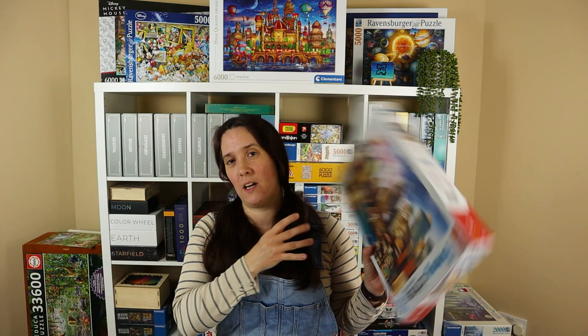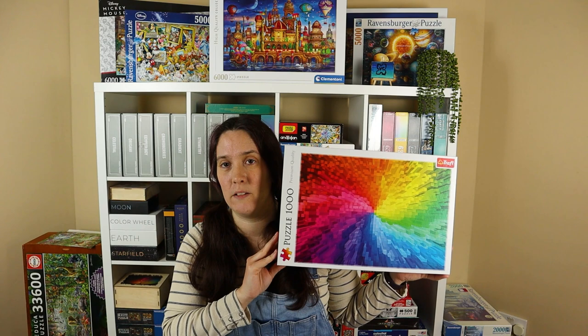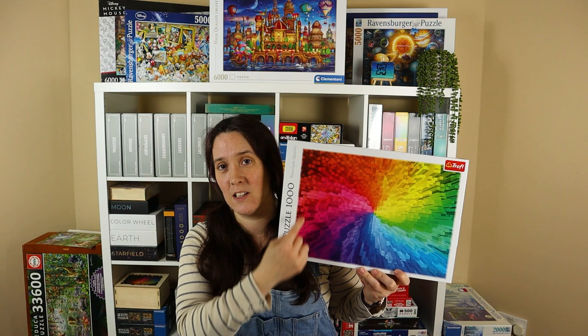The one I am going to do today is this one here. This one is a gradient puzzle and it's just called Gradient, but it isn't a gradient in the normal sense. It's not just colours blending into one another. There are obviously colours and they do blend to a certain extent, but there's actually shapes in this puzzle.